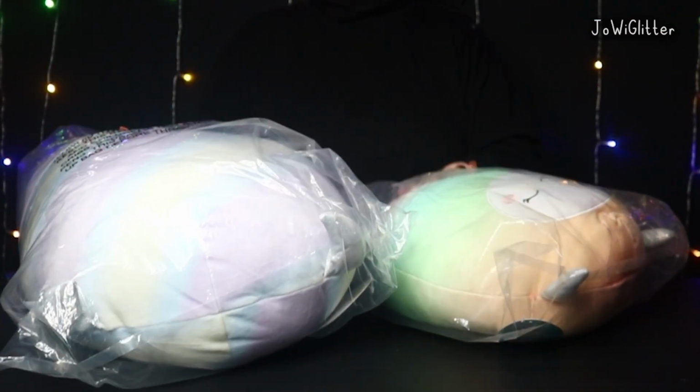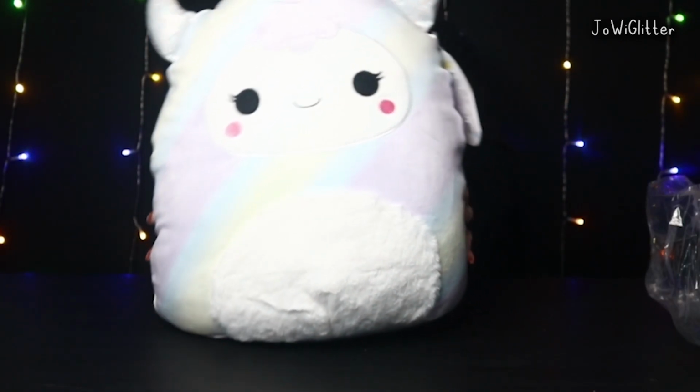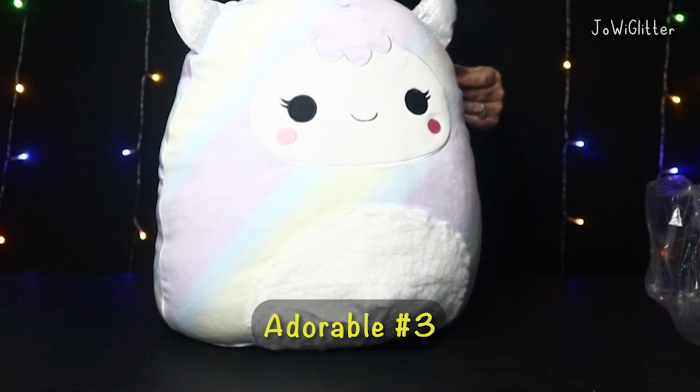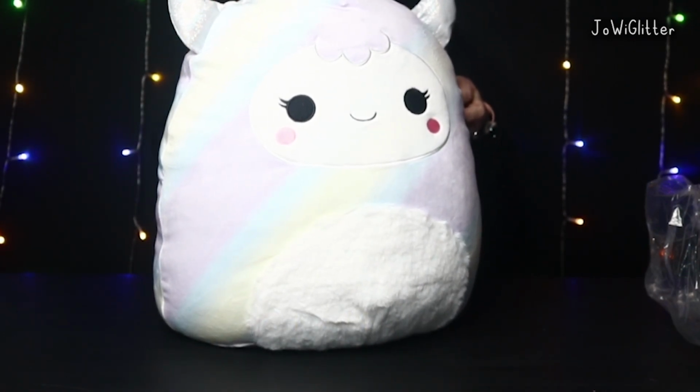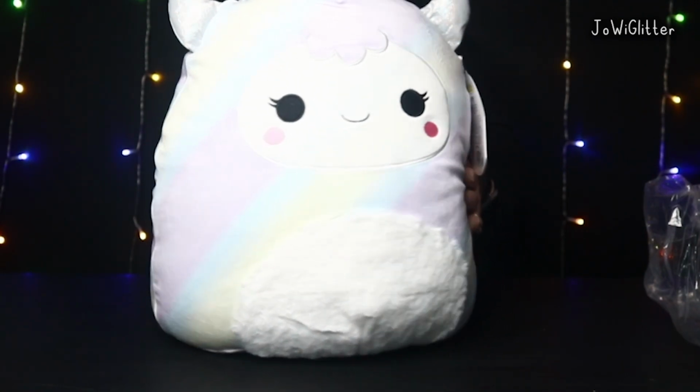I'm so excited. Okay. So first we have 16-inch Josephine the Yeti. She is so cute. She's adorable. She has a winter tag. Again, I'm not going to show you tags, at least not right now, maybe during the collection or sometime in the future, but I'm just trying to get through these guys. But I am going to read her bio. So let's have her do a quick turn.